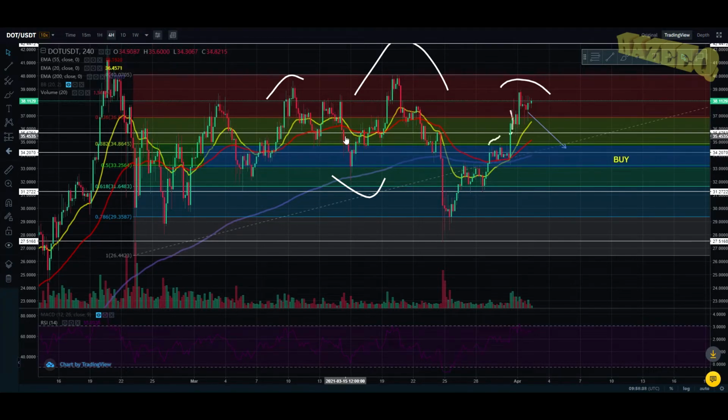Then we had another impulsive wave here, level of consolidation, then we went back down and even almost tested the 0.618 level, which is the golden ratio. But we did end up hitting the 0.5 level. Then we went back up, another impulsive wave, followed by another impulsive wave, and then we went back down. We tested the 0.5, went even further down, and this was our local bottom at $27.4.